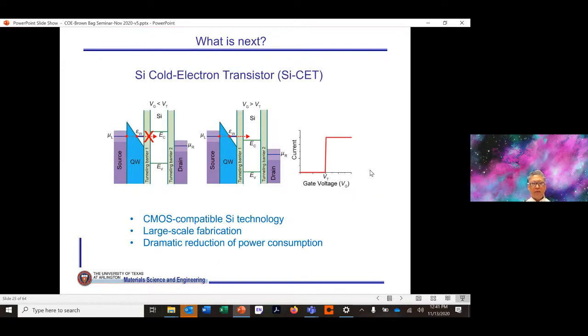What is the next step? It's called a cold electron transistor. We can make this cold electron device using a silicon-based transistor. All the devices in your electronic gadgets are made of silicon. So if we do so, we can have a practical application of this cold electron transport. Hopefully, we can have transistors that consume very little power.